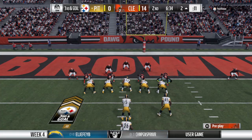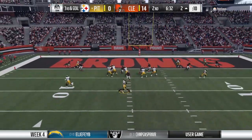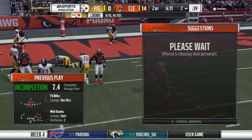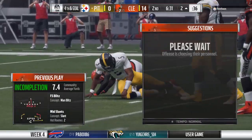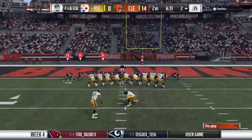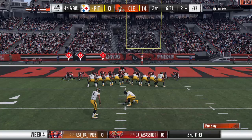To throw is Dobbs. Oh, the ball comes out on the hit, but they'll say it's incomplete. Well, it's been a tough go for them. These guys have been driving down the field, but defensively, once they got their backs to the goal line, they turned up the pressure. That's going to lead to a 4th down. Well played.